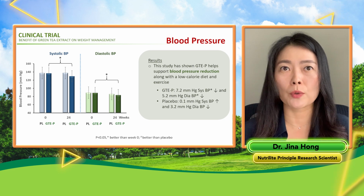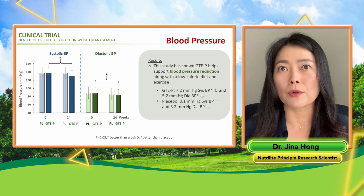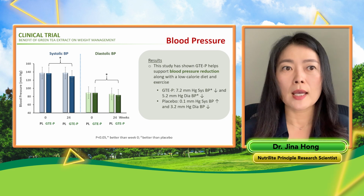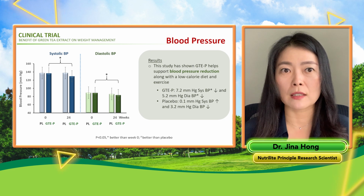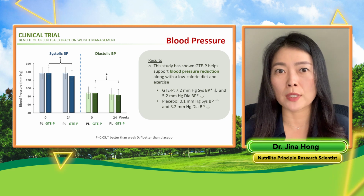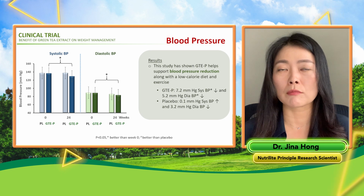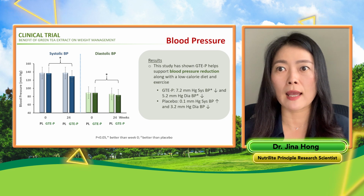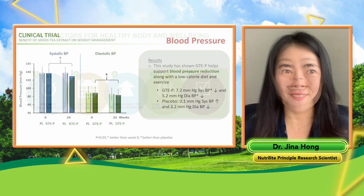As you know, there are two different types of blood pressure. One is systolic blood pressure, the other one is diastolic blood pressure. So that's why we separate by those two. And this study data also showed that GTE helps support to maintain good blood pressure levels compared to baseline and placebo groups. That was pretty impressive data, right?